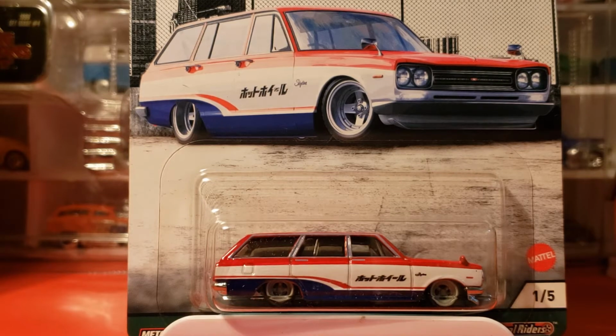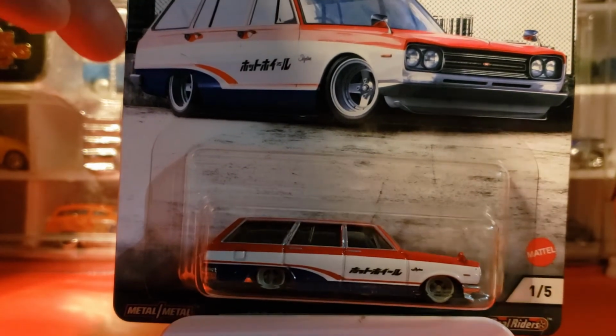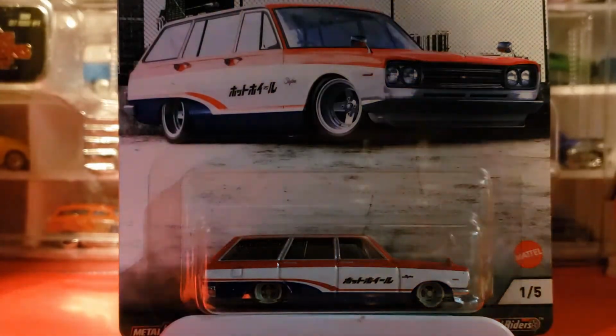Have a mail call. As you guys can see, I got the Hot Wheels premium fast wagons from the Car Culture set, and these guys are pretty cool. I've seen them in Target, but the only one they didn't have at the time was this first one. And as always, guys, this one is the hardest one to find. So I just left all of them.